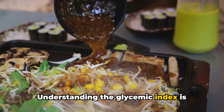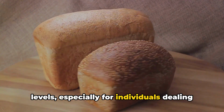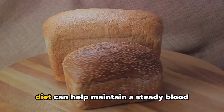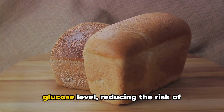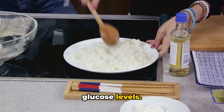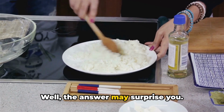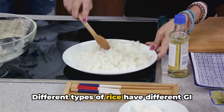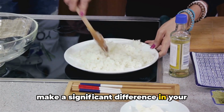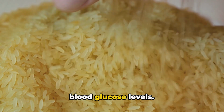Understanding the glycemic index is crucial in managing your blood glucose levels, especially for individuals dealing with diabetes. Incorporating more low GI foods into your diet can help maintain a steady blood glucose level, reducing the risk of complications associated with high blood glucose levels. So, where does rice fit into all of this? Well, the answer may surprise you. Different types of rice have different GI scores, and choosing the right one can make a significant difference in your blood glucose levels. The lower the GI, the slower the rise in blood glucose levels.